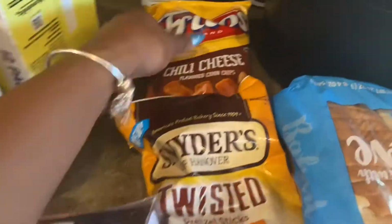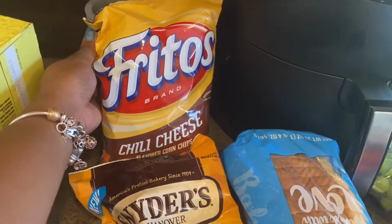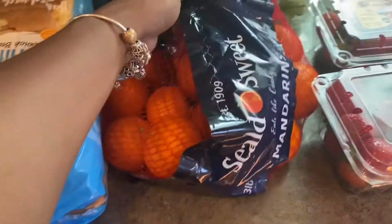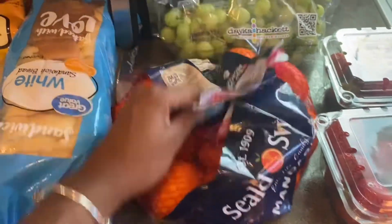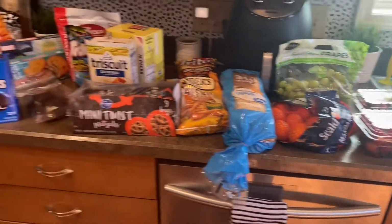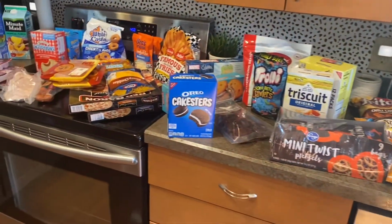Snyder's brand, a bag of Fritos in the flavor chili cheese, a loaf of bread. I got some little oranges for the kids, some grapes, and then 2 things of strawberries. So that is everything that I got.